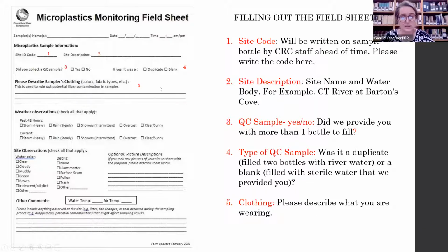Number 3, did you collect a QC sample? And here it's a check, a yes or a no. If I asked you to collect a field duplicate, so a second bottle, you'd check yes. And if I asked you to take the field blank, so the one where you pour the sterile water in, you'd say yes. And if I just gave you this one bottle, you would say no. For number 4, if you said yes, was it the duplicate or was it the blank? Again, just to make sure that we know what's coming back.